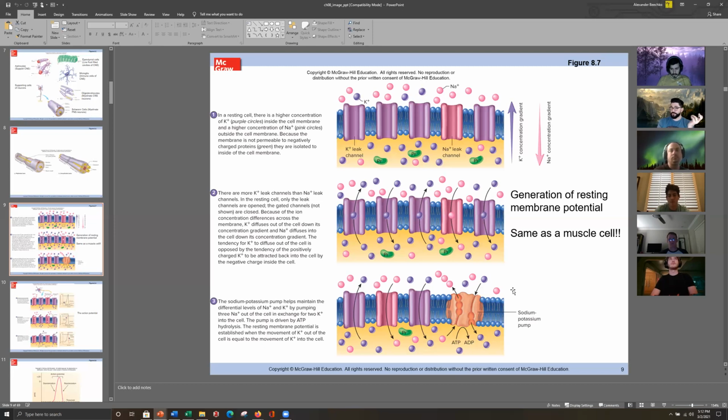So it's kind of like pushing boulders up a hill so that we can just have them roll back down when we want them to. All right. And then, every time we shove 3 sodium ions out, these little guys in pink, we bring in 2 potassium ions inside of the cell membrane. So that's every time this thing cycles through.